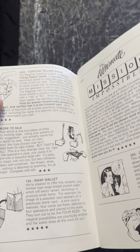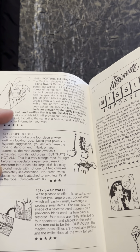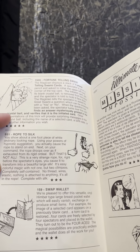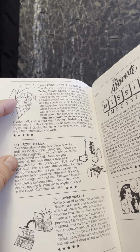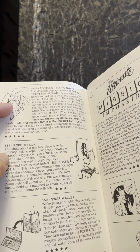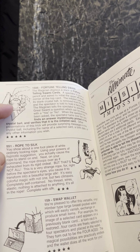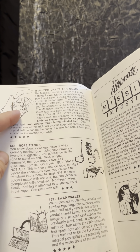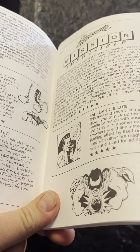The fortune telling Swami. This one right here. I loved this one. I actually used this to get dates. You show somebody a stack of these cards. They sign their name at the top, and then you have them pick a card, and the name of the card appears in the crystal ball. And I rigged that up to get dates.